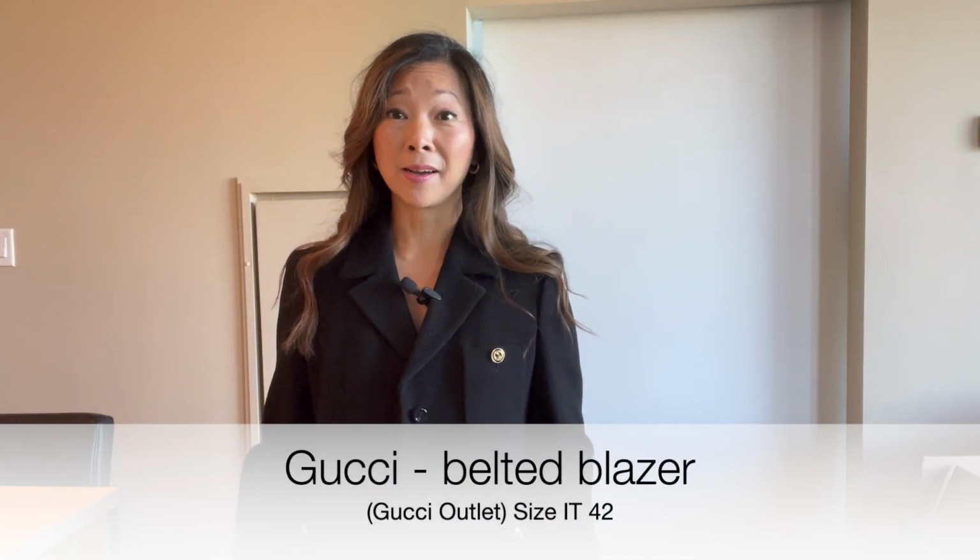Another fall item that I got is this beautiful blazer from Gucci. I got it from the Gucci outlet when I visited Woodbury Commons over the summer. I did not have a chance to wear it because obviously this is a little bit thicker of a material. But what I love about this blazer is that it's a little bit of a long line blazer. So it kind of hits around my upper thigh area. It's got these beautiful gold buttons. It's got concealed black buttons here. But once you button it up, and I'll show you in a cutaway, this is how it looks.